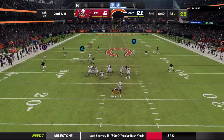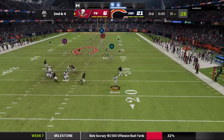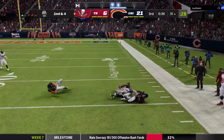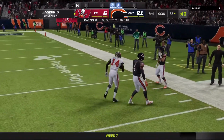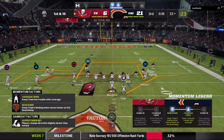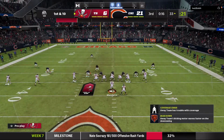2nd and 4. Flush to his right. That is caught. It's Chris Godwin. And he's going to get this all the way down inside the 35. So the big play changes the complexion of things. Here's 1st and 10 just outside the 30.